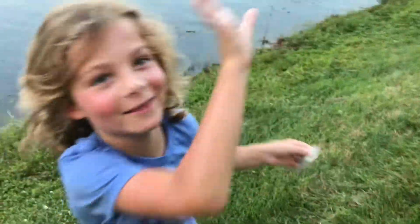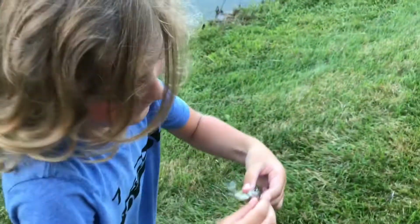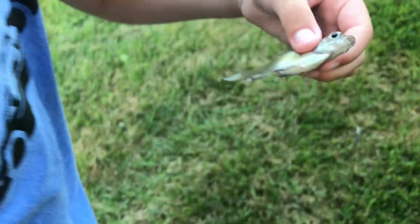Have razor sharp teeth so they can bite off your fingers. No, they cannot. Razor sharp teeth? No, they cannot. But when you feel them, you definitely can't feel your teeth, and it's like a little sandpaper. Oh, little teeth in there. That's awesome. Chuck them in.